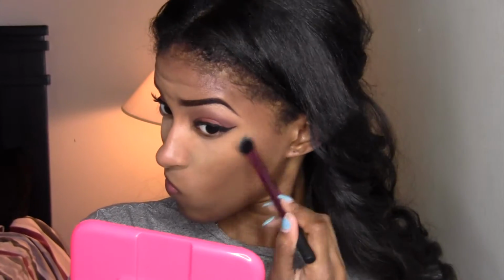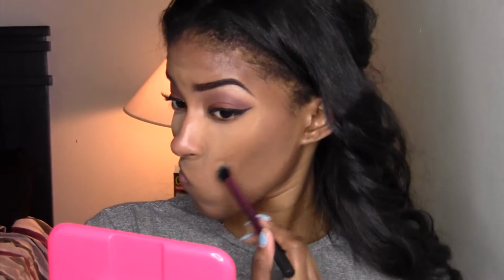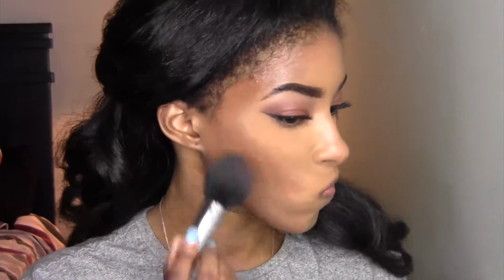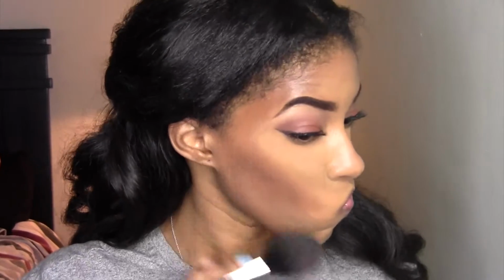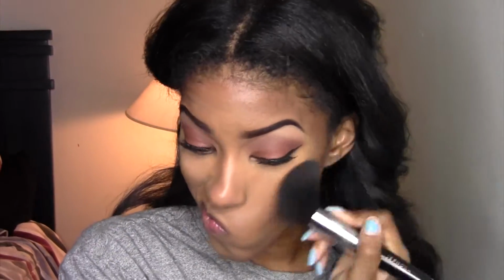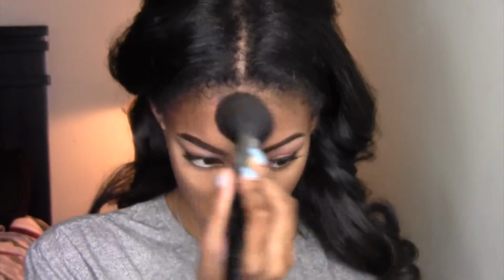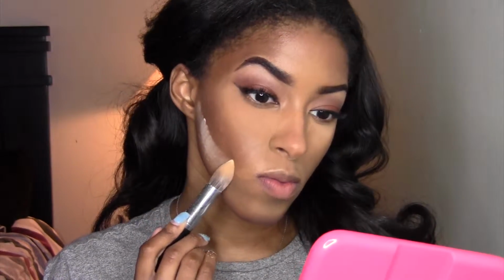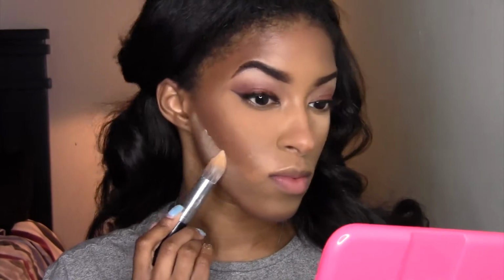Next, I'm going to blend that away with this blending brush by Real Techniques just to wipe off that excess powder. Next, I'm going in with my Black Radiance pressed powder, and I'm going to take this brush. This brush is actually from Sephora, so it's not a drugstore brush, but it's a tapered brush, and I'm just going to wipe that on my face into the areas in which I contoured. I'm going to just sharpen up my contour just a little bit with a little of that loose powder from earlier by Ruby Kisses underneath my cheekbones, and I'm just going to blend that away.